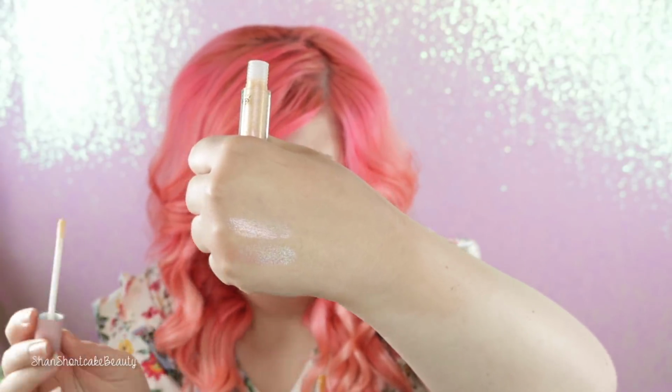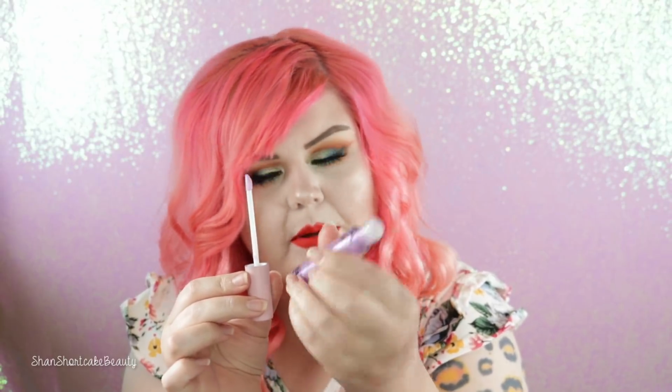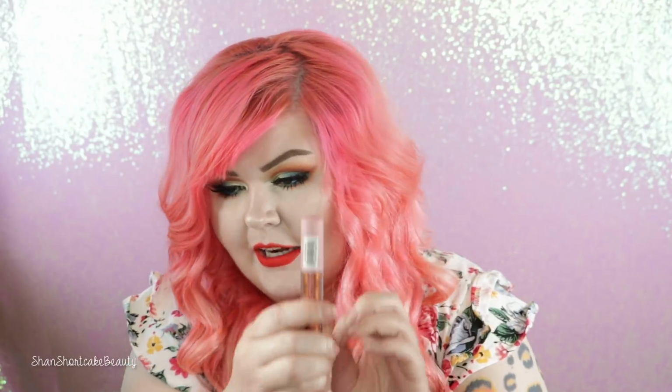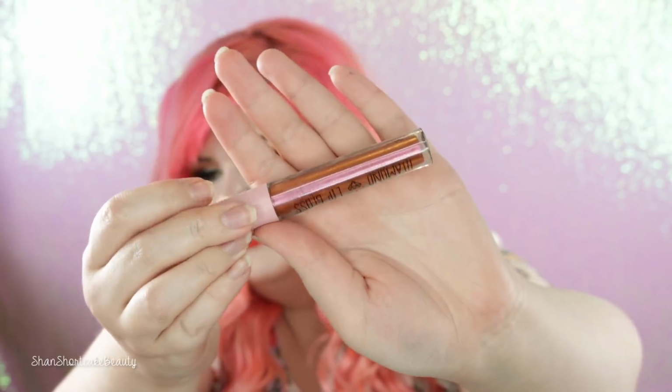This one's Glitz. We have a purpley one. This guy is Bubblegum. Right there. You can see the purple. I like the packaging a lot. There's like a matte kind of pink cap, and there's like a little diamond on the packaging. Very cute packaging.